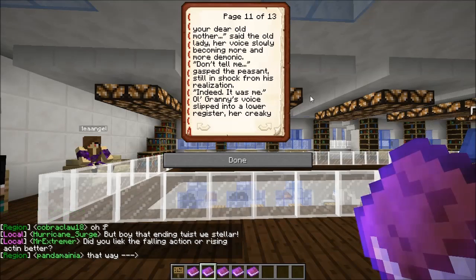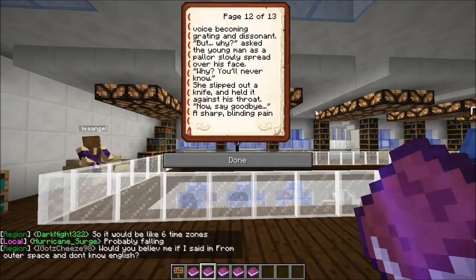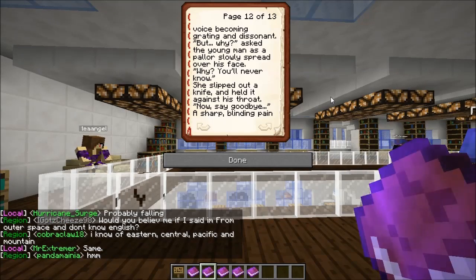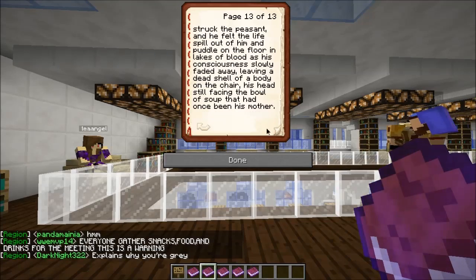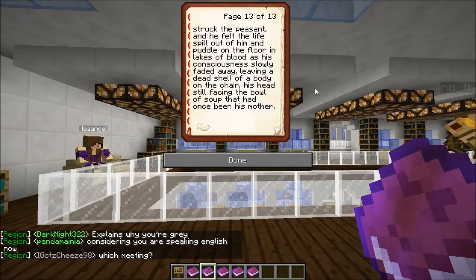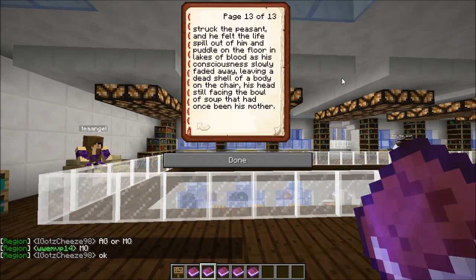"Indeed, it was me." Old Granny's voice slipped into a lower register, her creaky voice becoming grating and dissonant. "But why?" asked the young man as pallor slowly spread over his face. "Why? Why, you'll never know." She slipped out a knife and held it against his throat. "Now say goodbye." A sharp, blinding pain struck the peasant, and he felt the life spill out of him, puddle on the floor in lakes of blood as his consciousness slowly faded away, leaving a dead shell of a body on the chair, his head still facing the bowl of soup that had once been his mother.